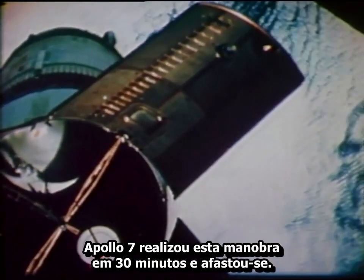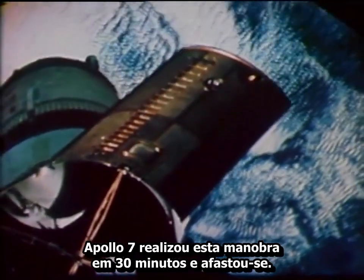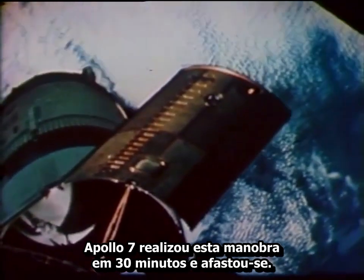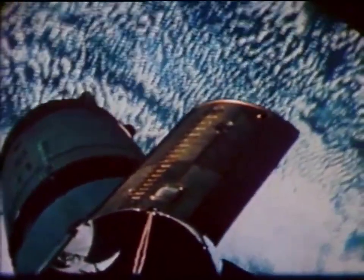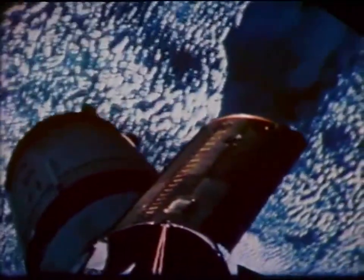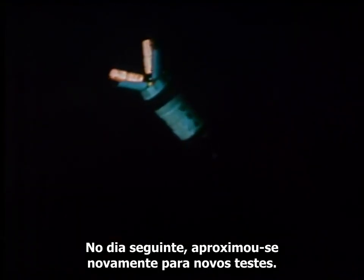Apollo 7 escorted its spent S-IVB stage through space for perhaps 30 minutes, then departed. It's absolutely beautiful here. The following day, Apollo 7 burned its spacecraft propulsion system for the first 2 times in the mission and returned to its four-jawed alligator, which was now angrier than ever.